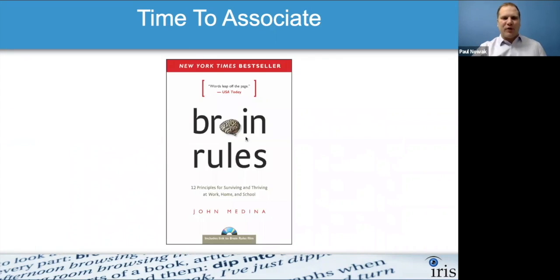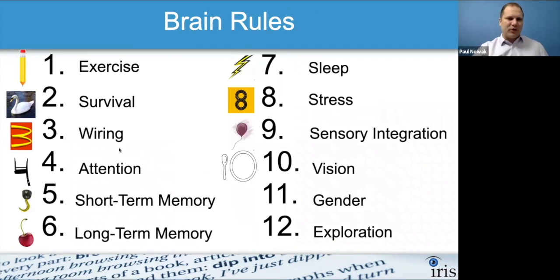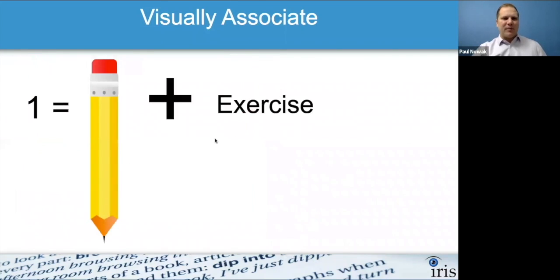It's time to associate. Brain rules. Oh, look at that. We have 12 principles. Let's start memorizing it. Here are the 12 principles. So number 1 is exercise. How are we going to remember this? I need you to associate right now a visual for exercise that also includes a pencil. For the sake of time, I will tell you the visuals and you have to memorize the visuals I give you. I did this before, so they just came up with the visuals. You'd come up with them on your own if you were doing this by yourself.